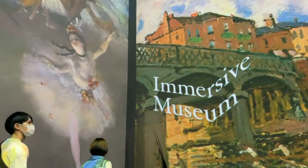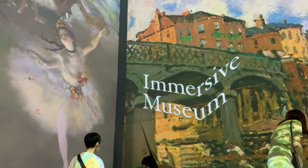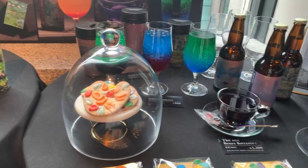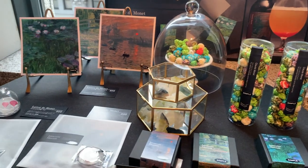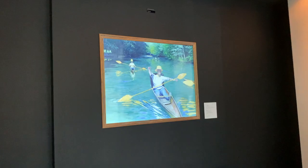It's a cool experience. It's like you're inside the painting. You have to watch this in person to immerse yourself. They have a cafe outside with some very interesting looking souvenirs and drinks you can order. They also have a couple of live paintings on display.